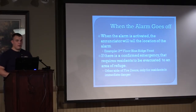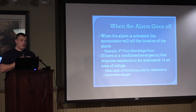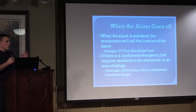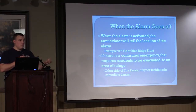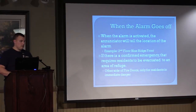But that's where we're going to go first to evacuate people. It's the staff's responsibility to evacuate them to an area of refuge, which is a stairwell or on the other side of the fire door. It's the fire department's responsibility to evacuate the residents in the immediate area of danger and then continue to evacuate as necessary. Now, when we say evacuate, that doesn't mean we're going to remove them from the building. If there's a fire over in the nursing area, we may bring them to here as our evacuation. But that will be on the chief's decision, which is not mine. Just want to make that clear.